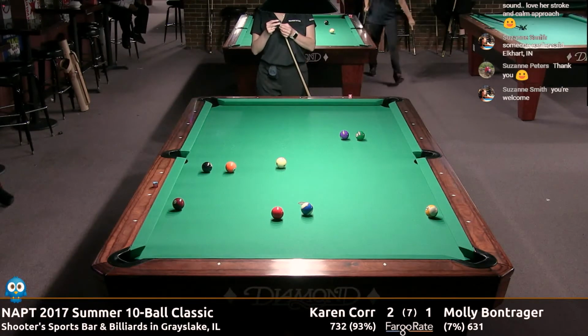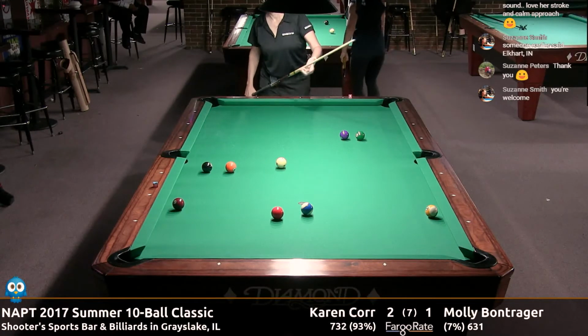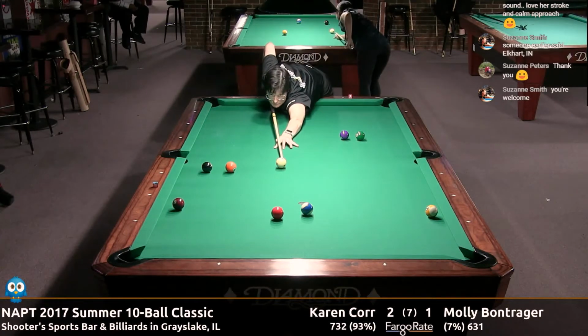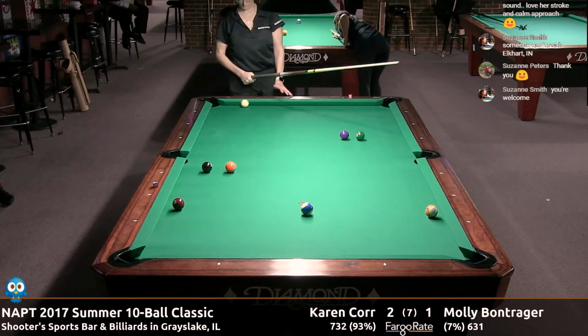Karen likes doing the ones where the balls travel a little bit further than what I'm used to playing. Yeah, she definitely likes to put distance between them. Yeah. She's cutting it. Speared it in the center of the hole.